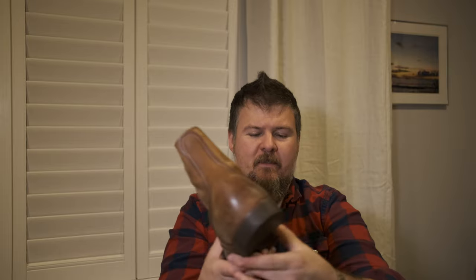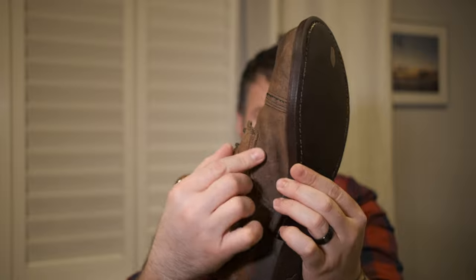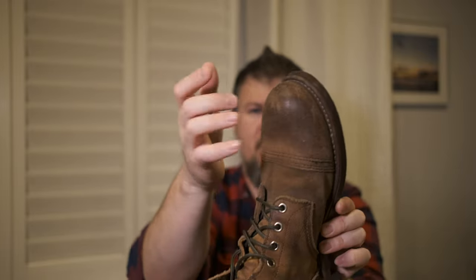And I have so many other boots that I prefer. Look at this, look at that folding and molding and patina here. They're really hard too. Look at this. They literally still smell like they did when they were new.